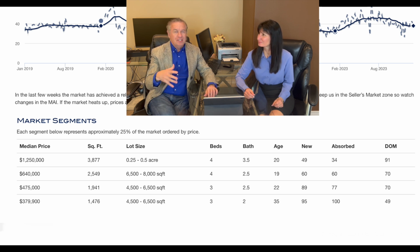Now, it doesn't mean the 60 houses immediately sold in the last week. It just means that 60 in that price range went on, and 60 that had been on for varying degrees of time came off. And then in the next one, 89 new, 77 absorbed. Then the bottom one, 95 new and 100 absorbed. And you can obviously see the days on market is less when you get in the lower price ranges. Why is that?